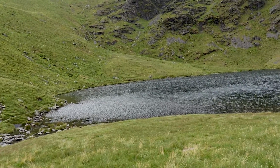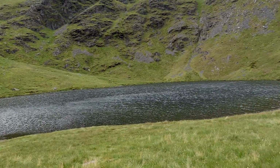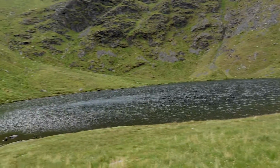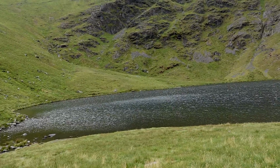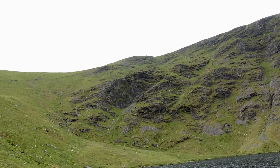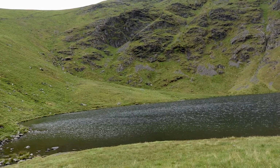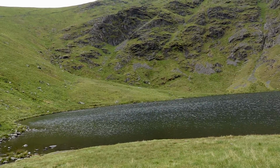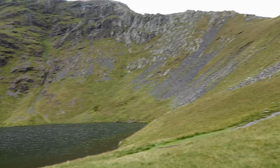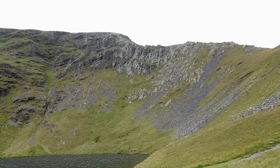We've arrived at Scales Tarn. There it is. It's a bit breezy up here, so apologies for any wind noise that might come across the mic. I believe it's about 26 feet deep, and it sits at the bottom of the summit of Blencathra, which is up there. So we're going to have a brew and chill out for a little bit, make sure I'm fully rested, because then we're going to head over to that bad boy, Sharp Edge.